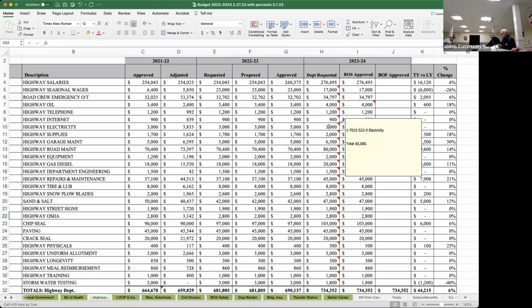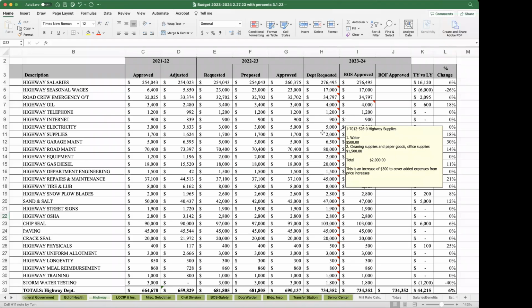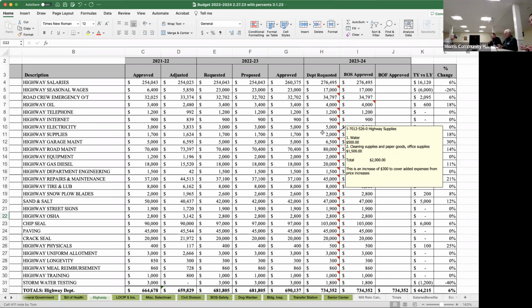Electricity went up from, I think, 3,400 to 5,000. Yeah, we did install new LED lights, and we added a couple of lights, but it's pretty much the delivery charge that we're seeing, and the supply charge went up, which I'm sure everybody can feel. Who do you use for electricity, Tom? Who are you using for electrical supplies to the town of Morris? Constellation Energy. Okay, great, thanks. It's just not Eversource. A little bit cheaper.